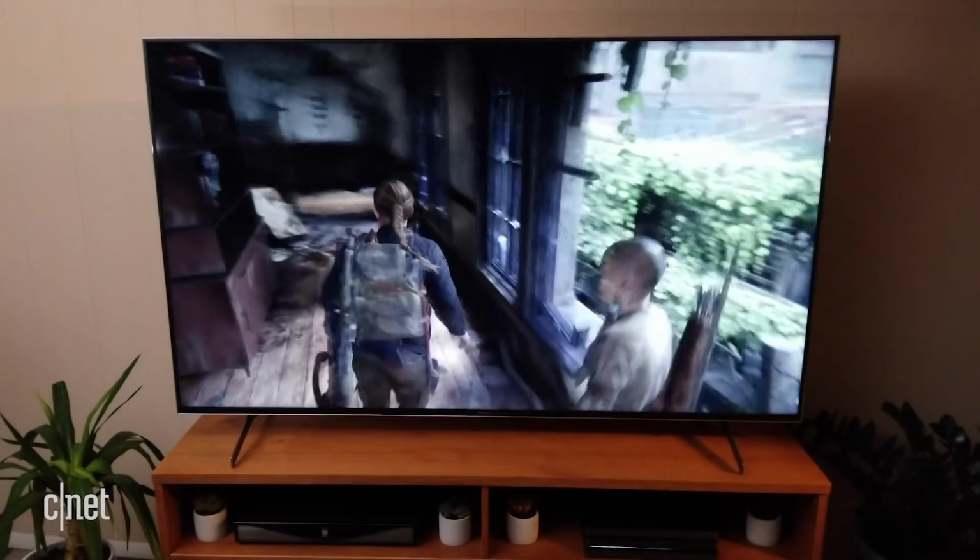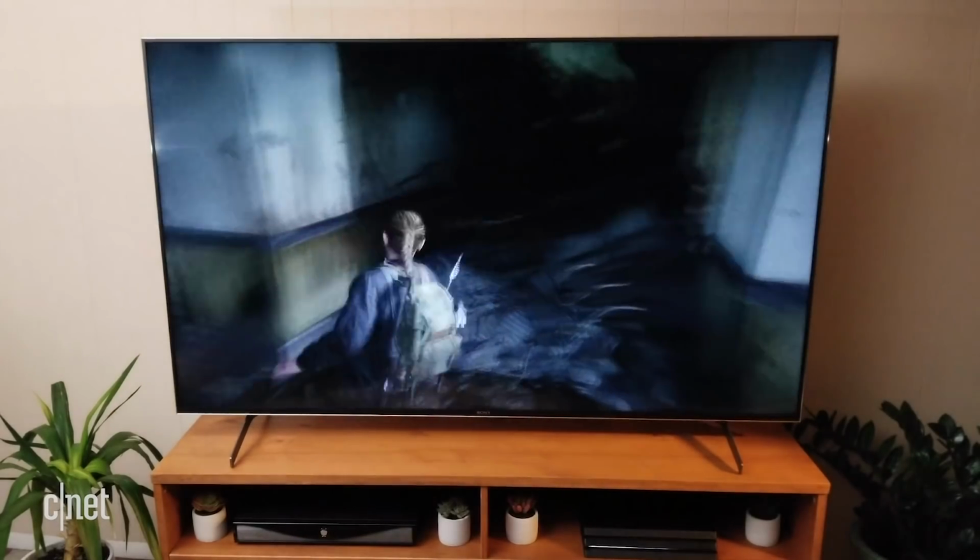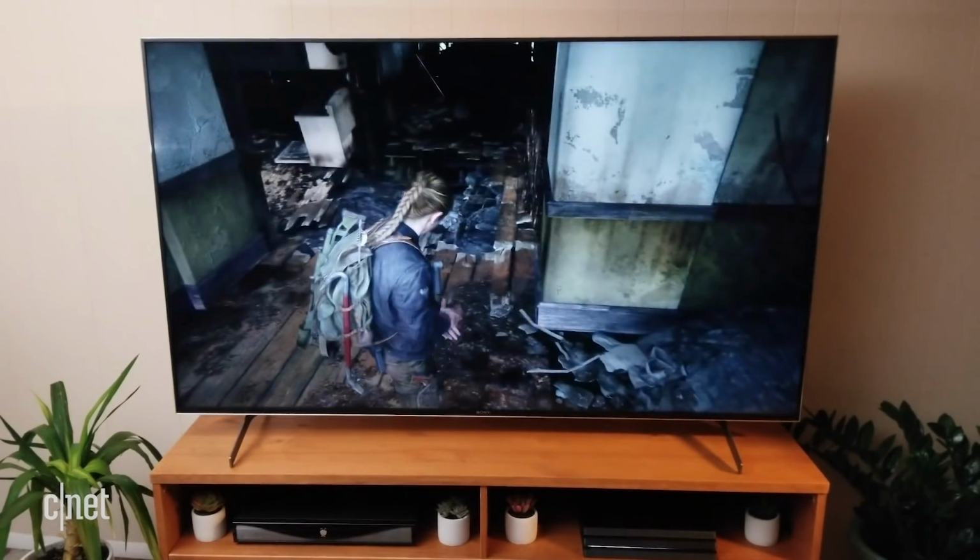I tested that TV with Last of Us Part 2 when it came out, and it looks really good. They have a good game mode that brings up the shadow detail and doesn't make it look too washed out. You can see the zombies in the shadows, that sort of thing. So that was really cool.